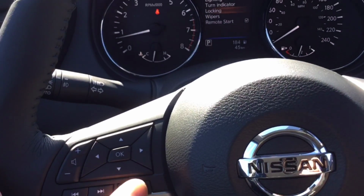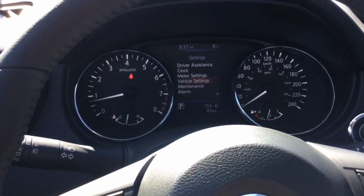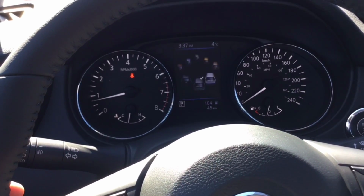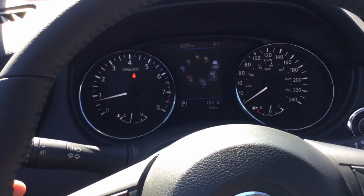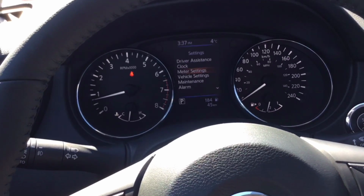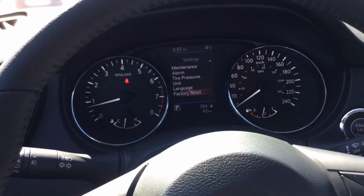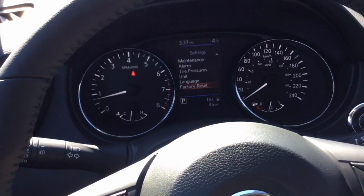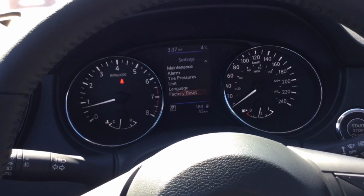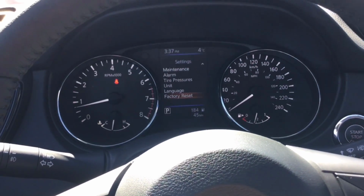With that said, and I'm using the back button to come back out of those screens, I do highly encourage that you check out the different settings that you have on your vehicle. For instance, under the meter settings, I can go into the body color, and because I'm in a blue Rogue right now, I can set the body color to blue. So there's a lot of different things in the settings that you can go in and check out, and feel free to do that, and don't worry about messing anything up, because the factory reset on the bottom will reset everything right back to the way it was just before you picked up your Rogue. And again, even based on this video, you can go in and fix the locking so that it automatically unlocks when you put it into park.